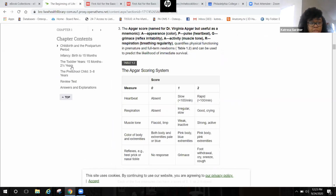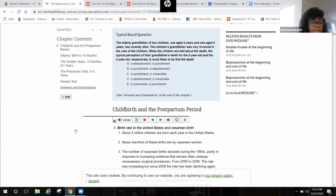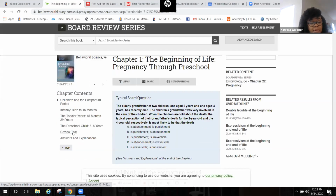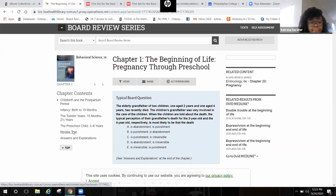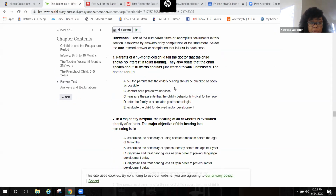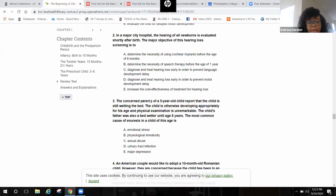Okay, so for this chapter, over to the left, you'll see the chapter contents if you want to switch back and forth between different topics. There's a review test as well. It gives you a review of what you've learned in the chapter, so you can take a test, and there are also answers and explanations that provide the answers.